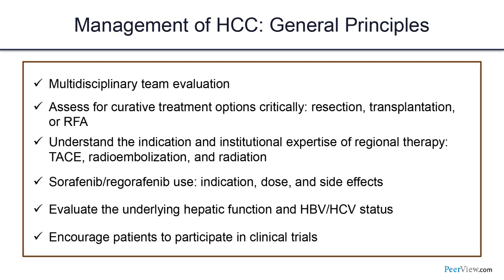In addition to that, no question that Sorafenib and Regorafenib, as we just showed in the BCLC, were the two drugs that first came, one to the market almost 10 years ago and the other one barely a few months ago. The use, indication, dosage, and side effects will be important aspects of how we develop the therapy. And this will apply for other therapies, including, of course, the other one which is approved, which we're going to discuss, which is Nivolumab.